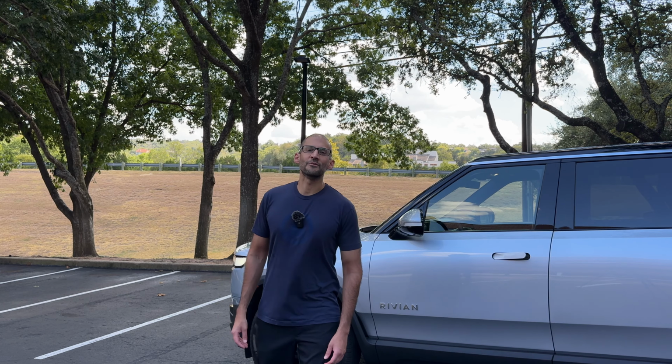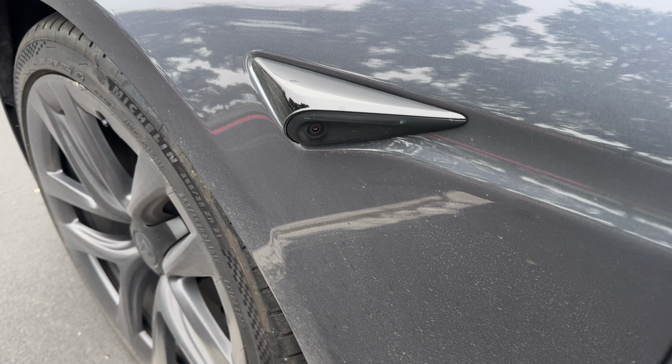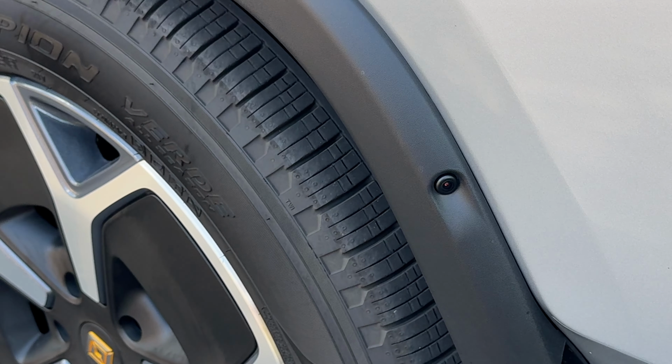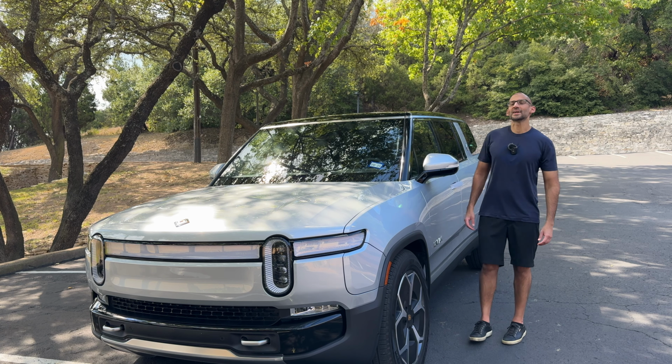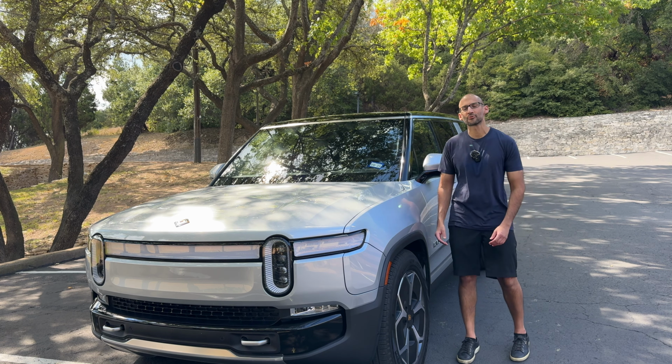Rivian took a few parts of the Tesla and improved on it. The first is with the cameras on the outside. In the Tesla, the camera is inside of a big housing. In the Rivian, it's nicely blended into the front wheel well. Also, Rivian did the thing I really wish Tesla had done, which is have a power-operated front hood.